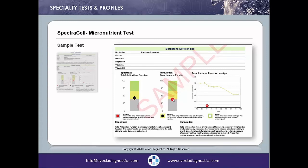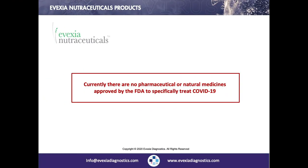Essentially, the immune index is an indication of how well a person's T lymphocytes are functioning by measuring their growth response. That's what they do, and that's something done at the lab without getting too technical on this, because they're looking for what's known as a mitogenic stimulation response to these cells. Are these cells able to respond properly? So, they put them in a petri dish and do their magic on it and get an idea: are the immune cells functioning properly? Are they up for the challenge? So that's the beauty of that particular test.